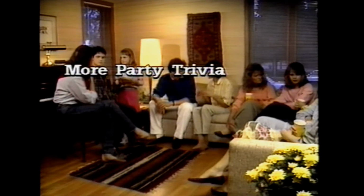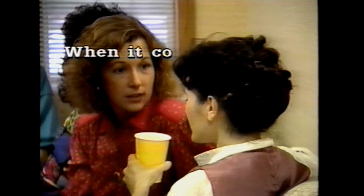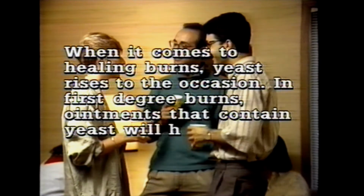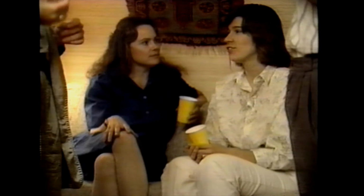More party trivia. Fascinating fact number 234. Yeast. When it comes to healing burns, yeast rises to the occasion. In first-degree burns, ointments that contain yeast will heal wounds faster. The tiny fungi promote development of minute blood vessels, which carry more oxygen to the wound and encourage healing.